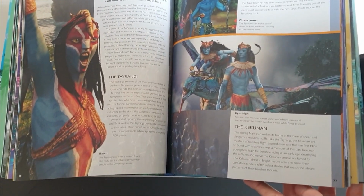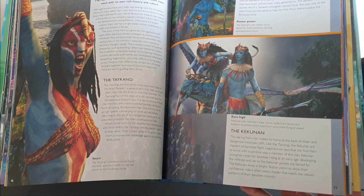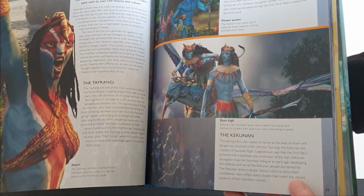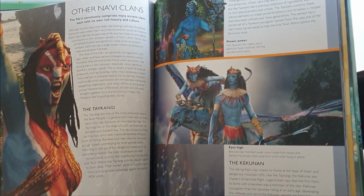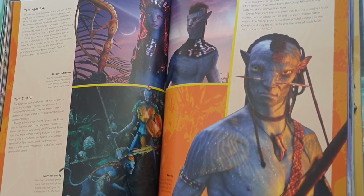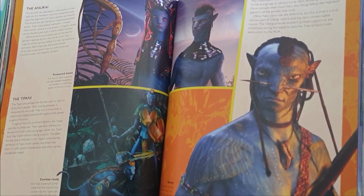Now, another page that caught my eye was this. This talks about the other clans outside of the Ilmatic Island, which is wonderful, as despite several of these clans appearing in the film, most of the artwork, from what I believe on this page, is new renders that were created for this book, which shows off members of those clans, and it continues onto the next page, which I'll show. Once again, we have these new renders for each of these clans, and it's brilliant to see. So I'm looking forward to reading this and to see how much new lore we get about these different clans.